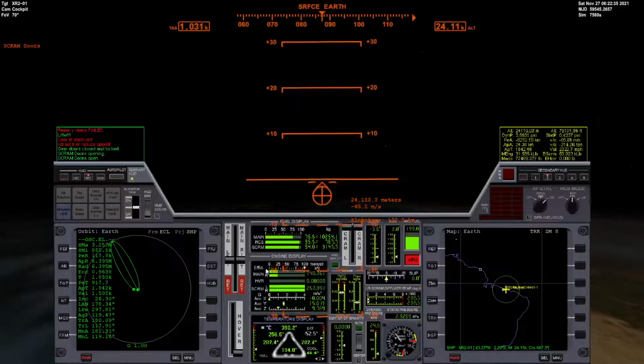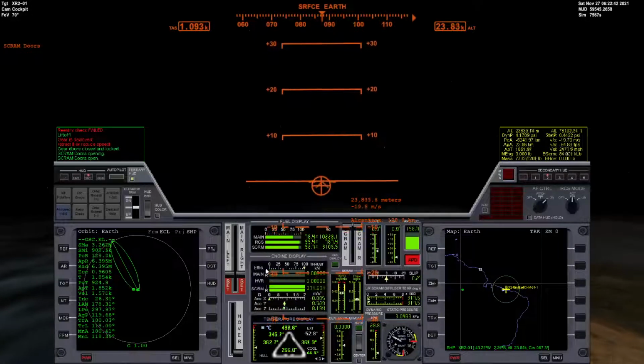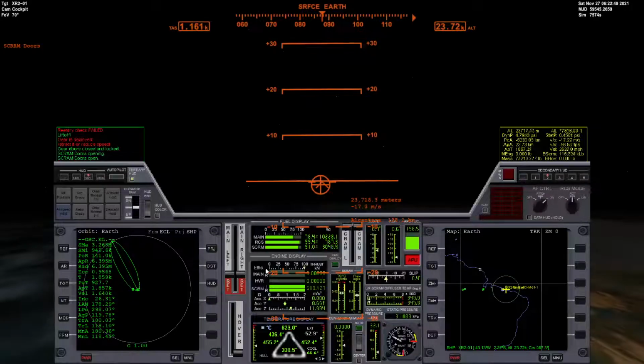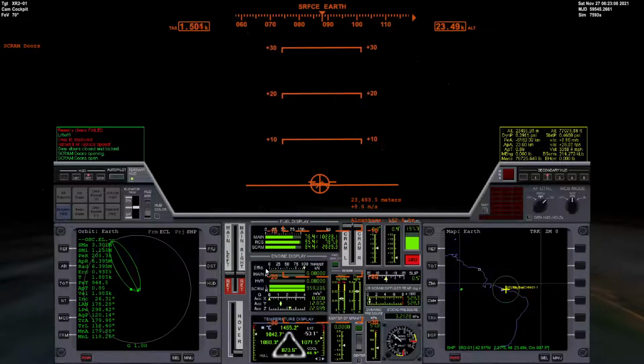Lowering the main. Cutting off main. Tingnan nyo yung temperature display. We're really getting hot. Mach 4. Yan, Mach 4 na. Kakagat na talaga to. My main concern kasi, diffuser temperature. My main concern yung ayun, fuel flow ng scram. Nakikita ko na.